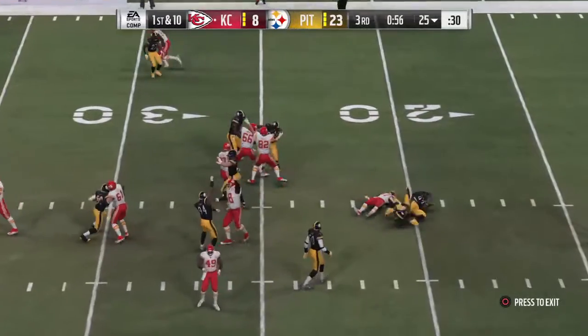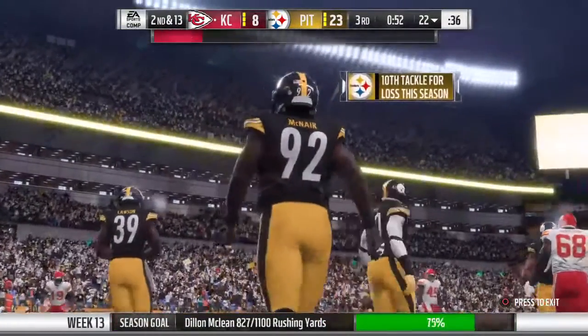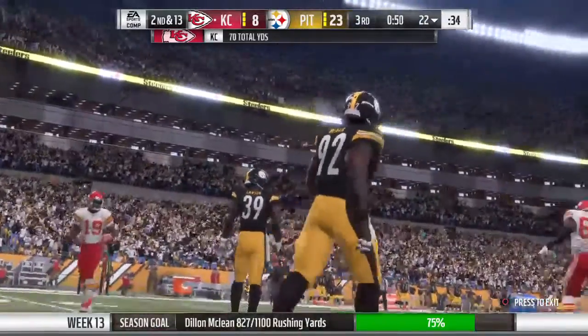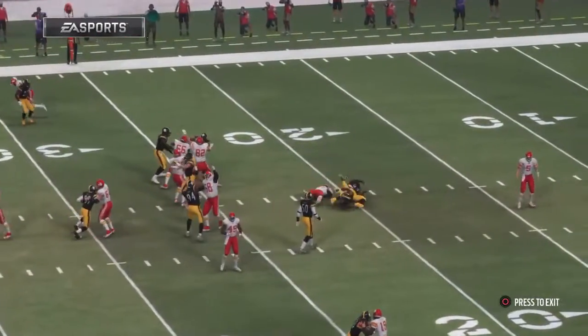Now a handoff here to his running back. And this one goes nowhere. Losing yardage back at the 22. A loss of a full 3 yards, and now it's second down. Make it now 3 tackles for a loss in this game, 1 for each quarter.